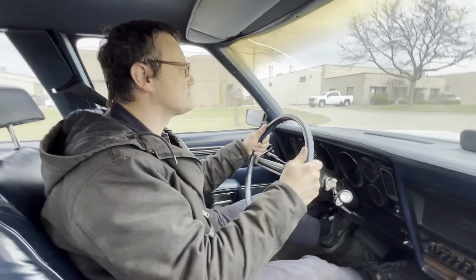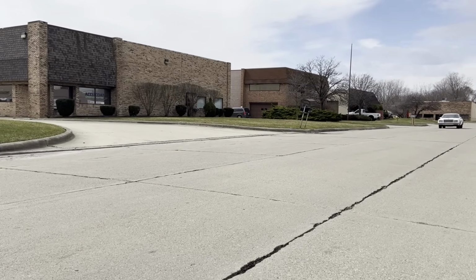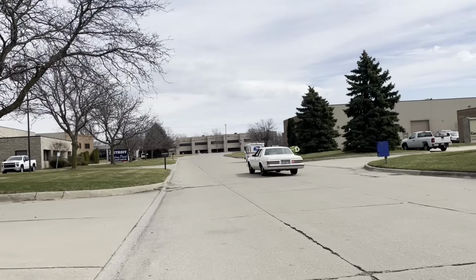Well, I'm really enjoying the test drive here, Eric. This is a nice place to be. I was a little leery when this car arrived, but now that we've had it out here in our little industrial park and have put it through its paces, it seems to be handling pretty well.